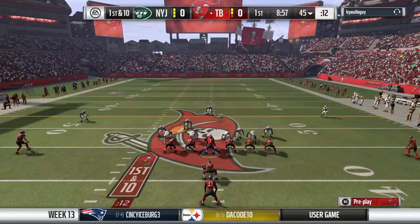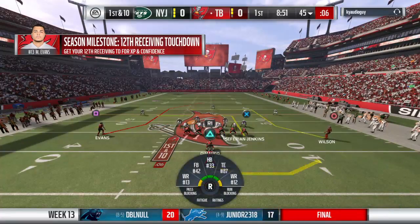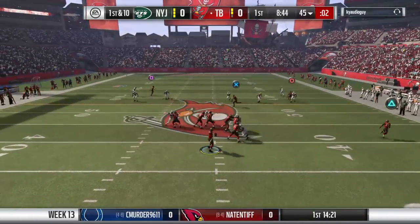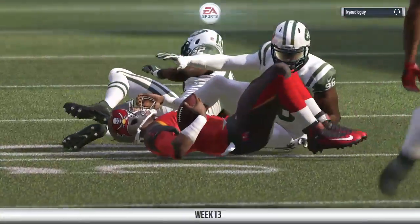Defense really showing respect to the deep ball here, playing off the receivers. Time running out here on the play clock. First down, Winston. Steps away to his left. 4 yards on the pickup, and it'll be a second down.